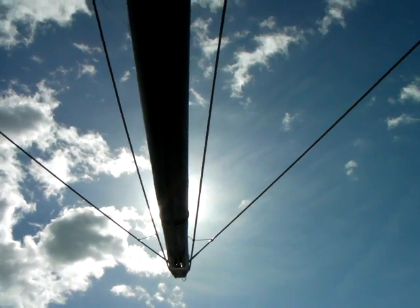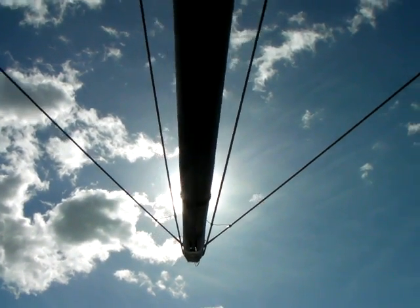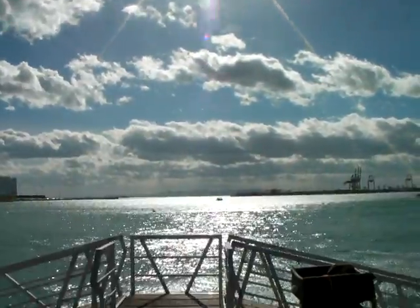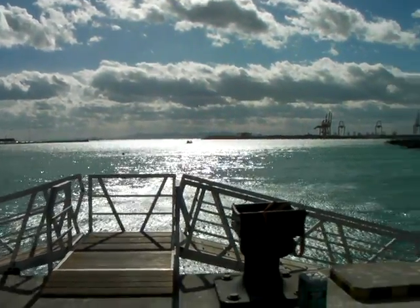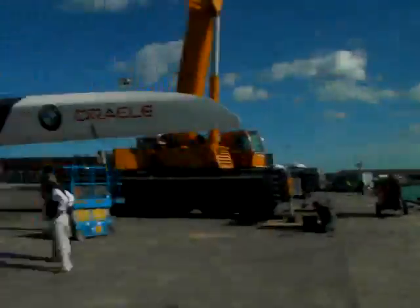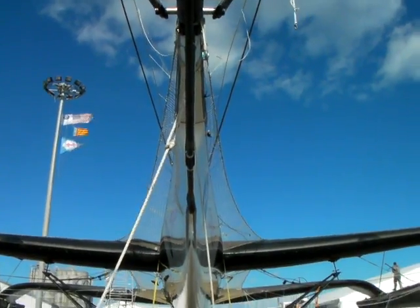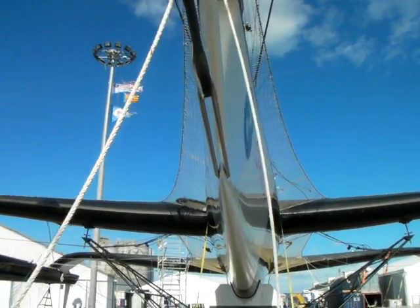I suppose you can see what this is. Apologies for the wind, but it's blowing a nice 25 knots here as we stand underneath this carbon tree trunk and look out on the commercial port of Valencia. But finally we've gotten to stand underneath the beast, all 100 and whatever feet of her from stem to stern.